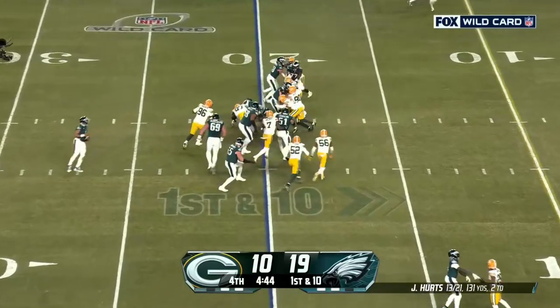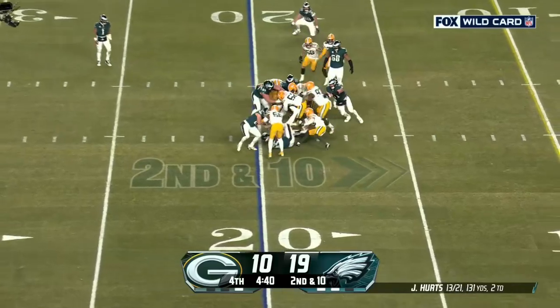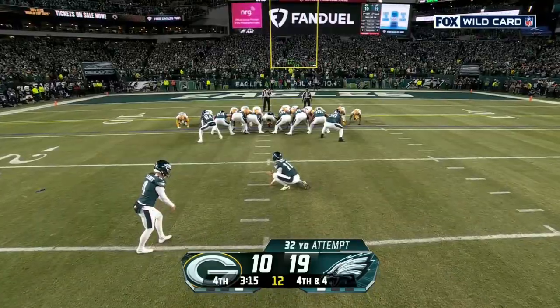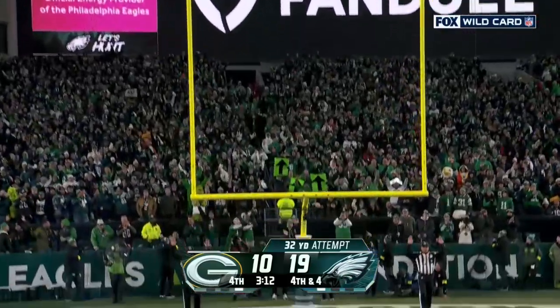Here's Barkley. What a stutter step, and not much. Barkley grinds for it. Now it's Elliott. And that kick is up, and it's perfect. So it's 12 points for the Eagles with 3.